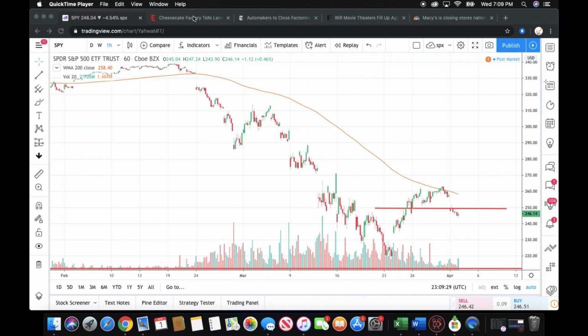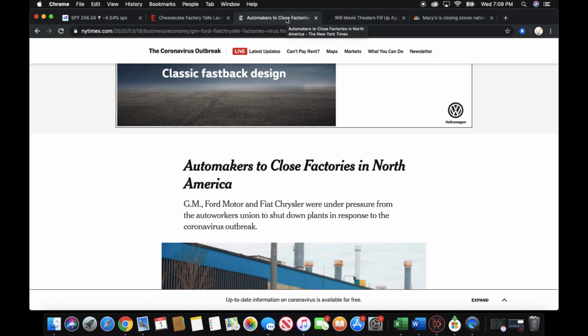Talking about what's going on underneath, I have some links open. Let's start off with the automakers. A lot of folks right now, not just in the US where I reside but globally, are on lockdown. Major automakers are closing factories and not making any cars. We're talking about Ford, Tesla, which came a little bit late to the game, General Motors and Fiat Chrysler. I'll look at those charts in a bit.